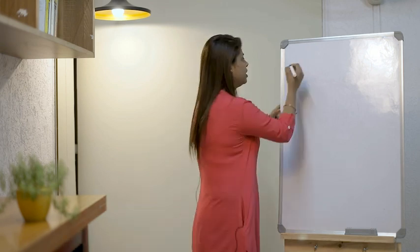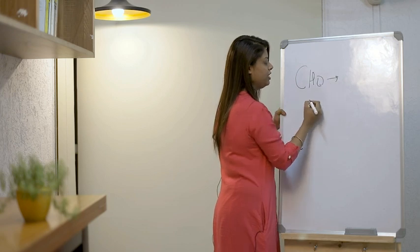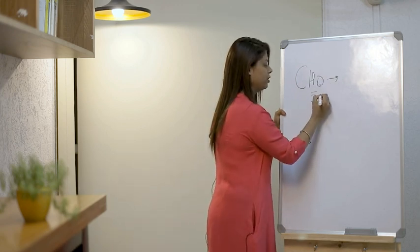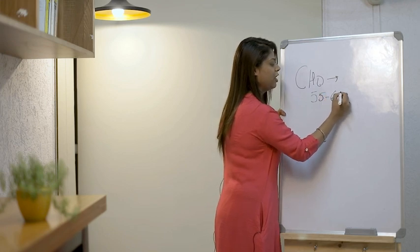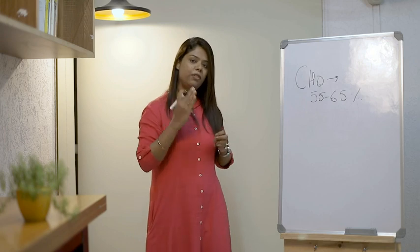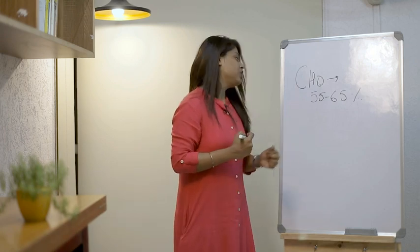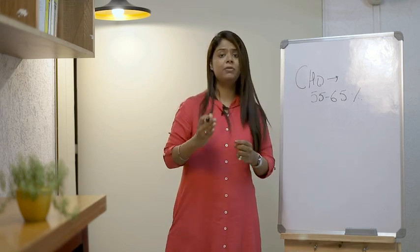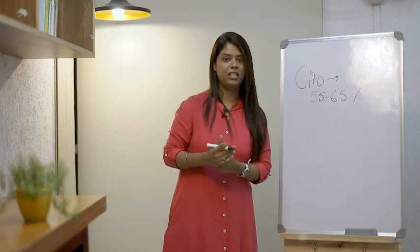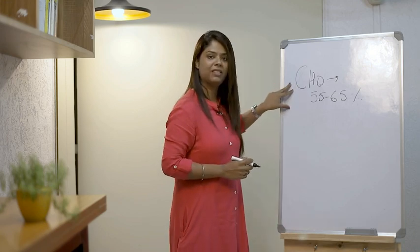So let's talk about the carbohydrate part. So this is your carbohydrate. Your carbohydrate should comprise 55 to 65%. What does it mean? It means that 55 to 65% of your calories should come from carbohydrate. 55 to 65% of your total calories. So if I'm having a 1,000 calorie diet, around 500 to 600 should come from carbohydrate.